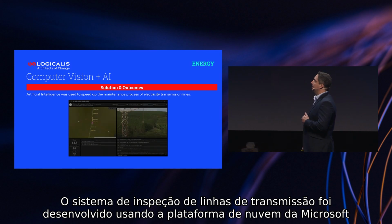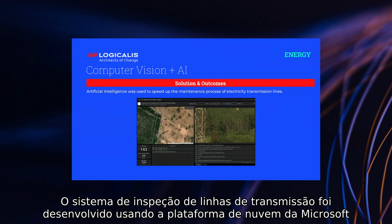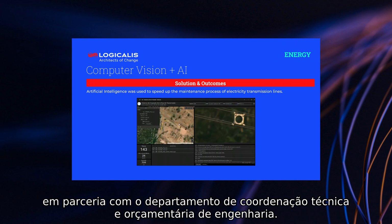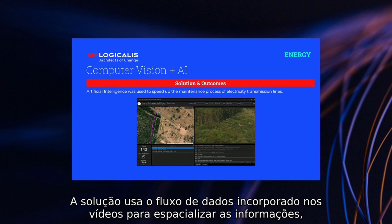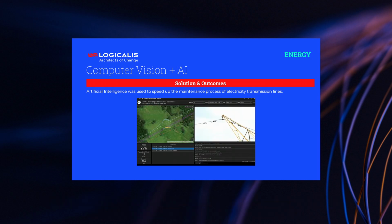The transmission line inspection system was developed using the Microsoft Cloud platform in partnership with the Engineering, Technical, and Budget Coordination Department. The solution uses the data stream embedded in the videos to spatialize the information, making it possible to locate a given structure based on its geo-referenced representation.